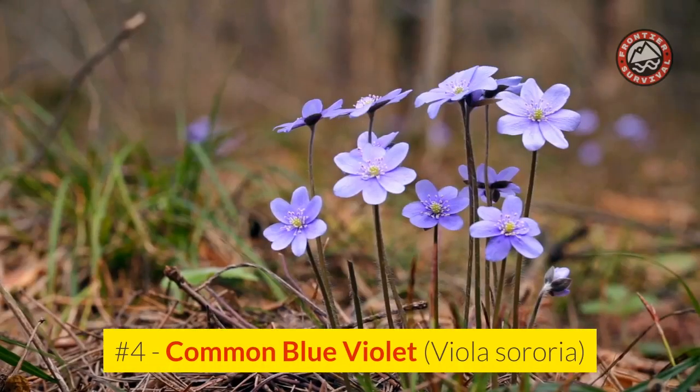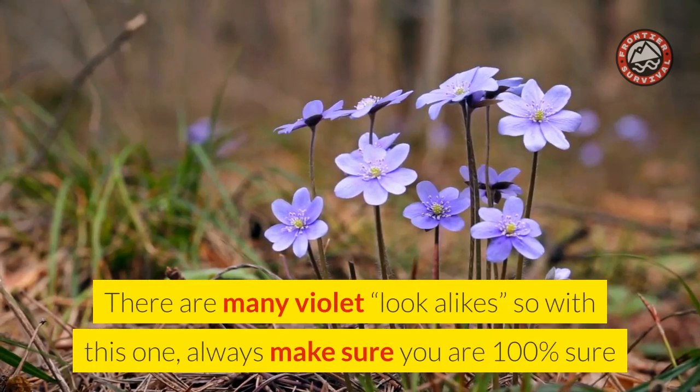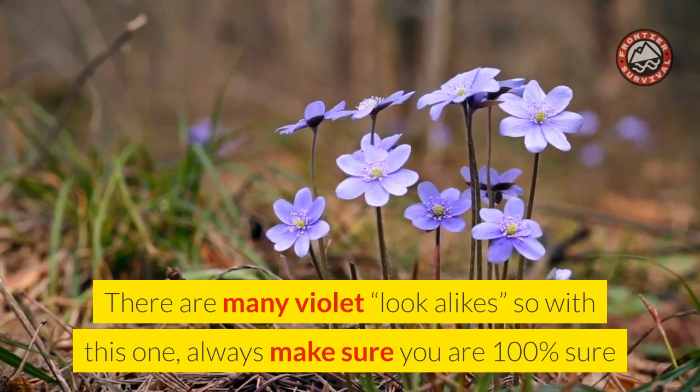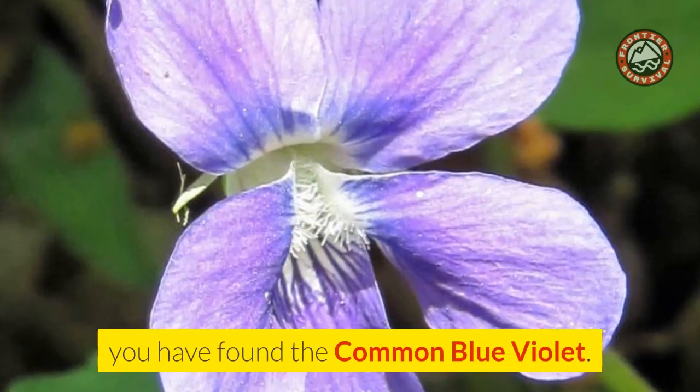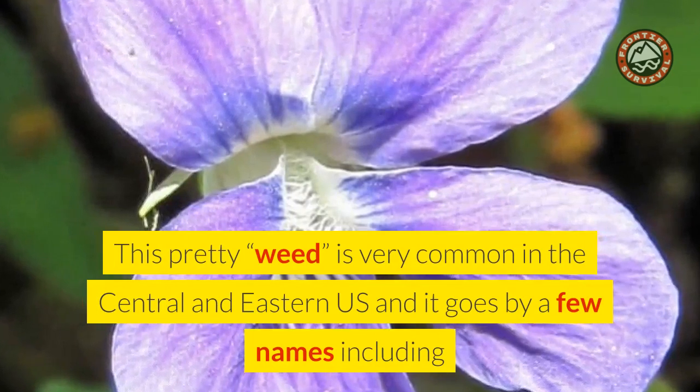Number 4 Common Blue Violet, Viola sororia. There are many violet look-alikes, so with this one, always make sure you are 100% sure you have found the common blue violet. This pretty weed is very common in the central and eastern U.S.